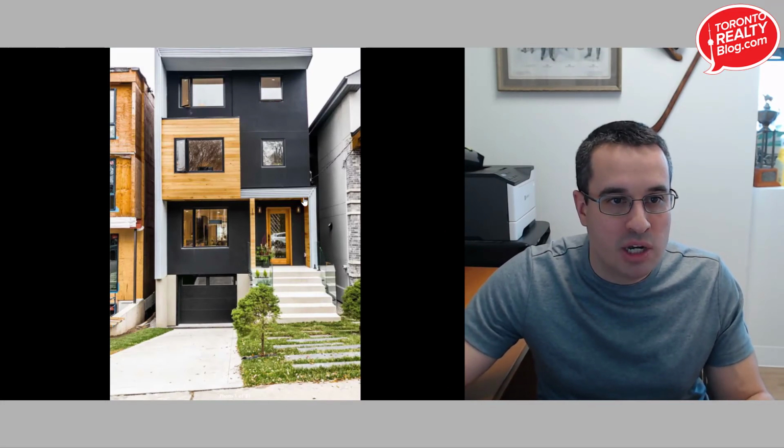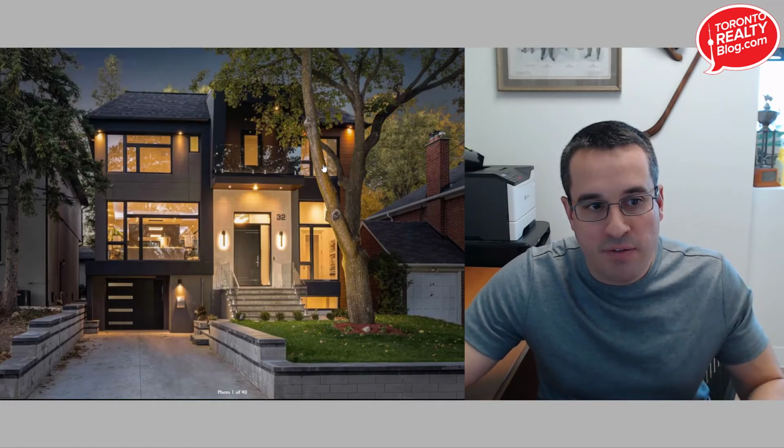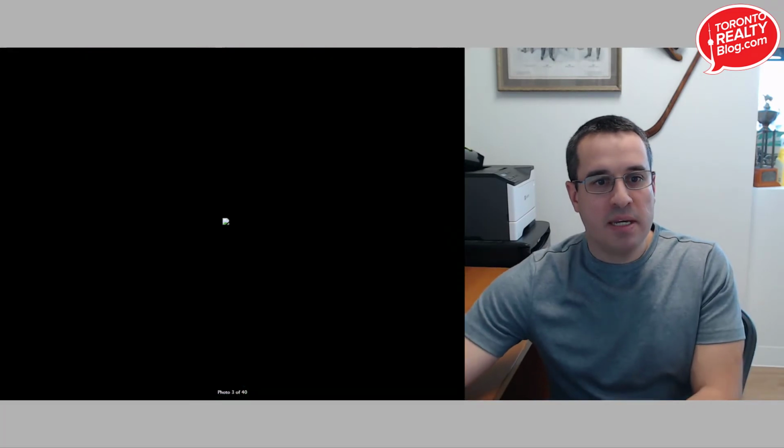There's just so much happening all over the place. Now, when we go to this, it's not my fave, but isn't it nicer than the one we just saw? So from the inside, it continues with the modern elements, but you've got the vaulted ceiling here. This is where you get into that what I would call transitional style.